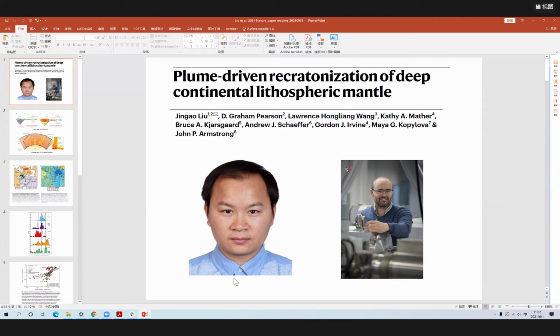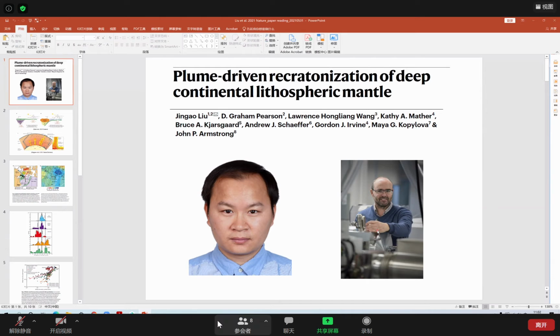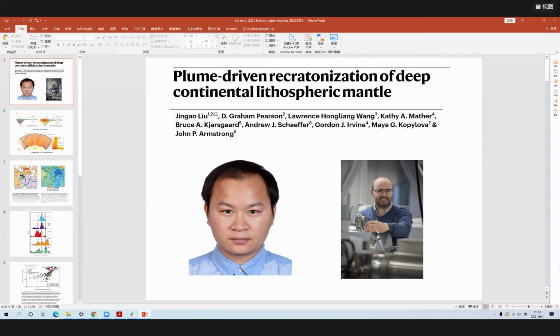And in addition, Graham Pearson, he moved to University of Alberta. One of the biggest resources he has been getting are, first, a lot of funding for him to build quite a good geochemical analytical facility there, especially in working on deep diamonds. And second, we're treating very small samples.